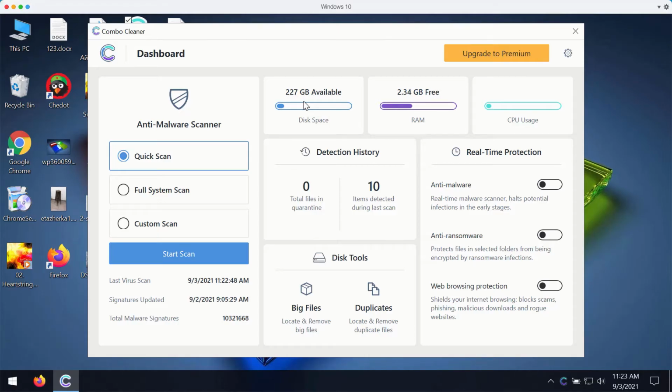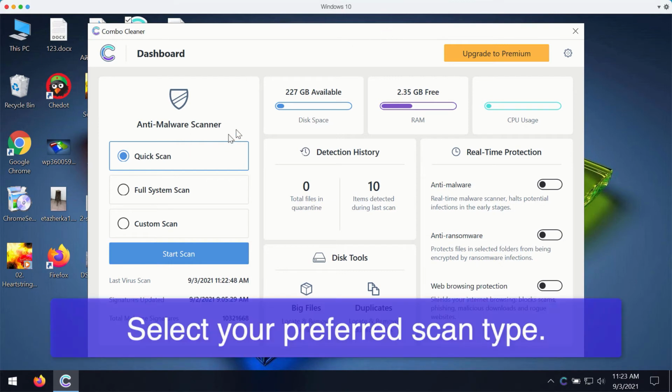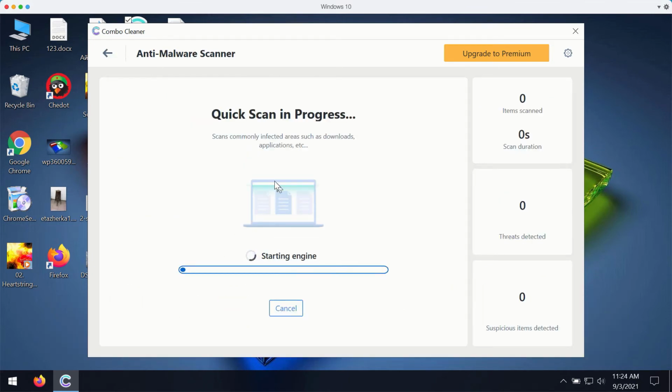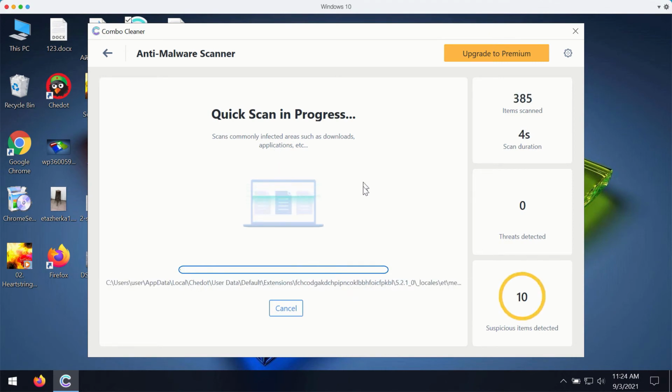After you successfully download and install the Combo Cleaner antivirus for fixing your Windows computer, you may select your preferred scan type. Initially, the program is in the trial mode, so it only gives you quick scan option in the trial mode. Even though the premium version also gives you the full scan option and a custom scan. You may click on Start Scan button and the program will prepare to scanning your computer.